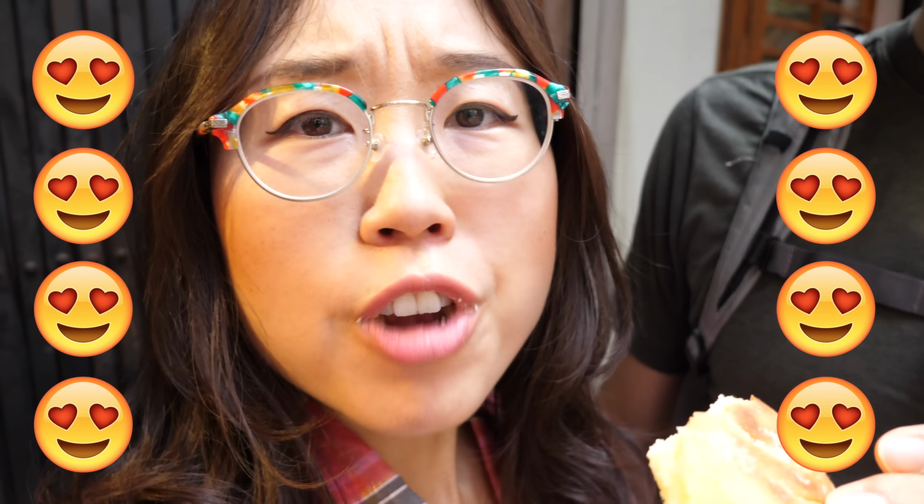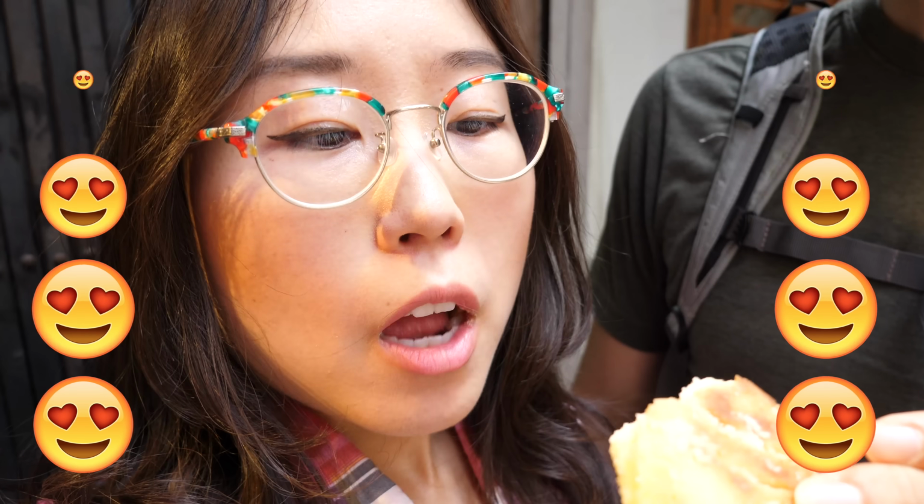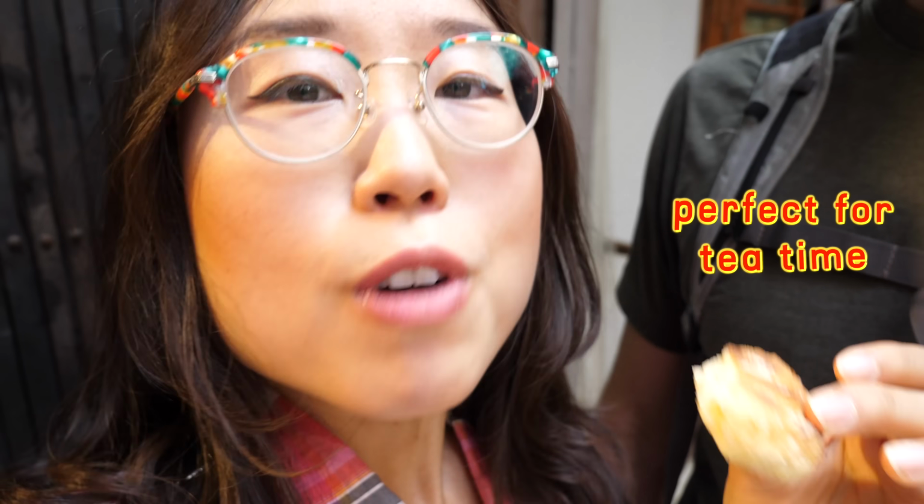Oh, that's so fresh. Very dry, crumbly. It is sweet, but it is gentle. It's not very sweet where it tastes cheap. You'd find this at a tea party.